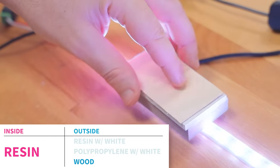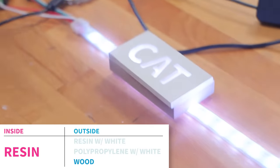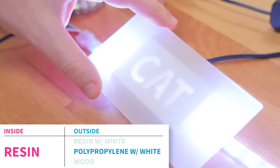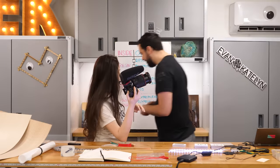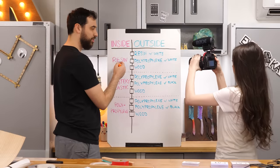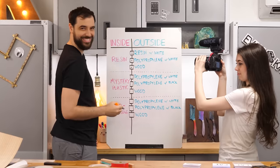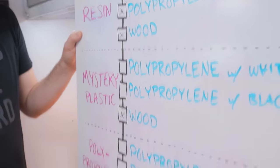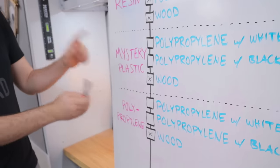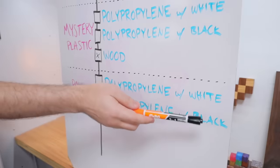Put something on top of it, I'm just curious. Okay, crash my dreams. Okay, I'll do polypropylene. Yeah, that looks bad. Okay, so let's go through the results. Resin, I think we can cross all of it off, sadly. Wood, cross all of them off. So that leaves us mystery plastic or polypropylene for the inside, and white or black could work.